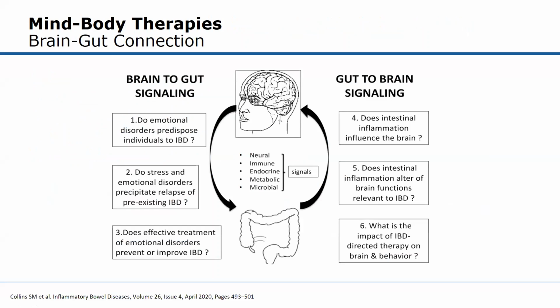So mind and body therapies, I think, are very, very important. You just heard a really fantastic talk by Dr. Kiefer, who's really a leader in this aspect of gut-brain connection. So we know that the brain and gut are intimately connected, and we call this a bidirectional relationship. And it's not just how you feel when you have active inflammation. It's really a lot of different factors like the microbiome, signals, hormones that play an important role.